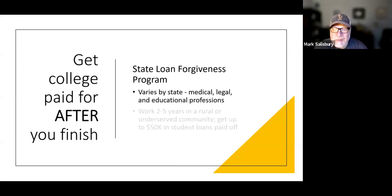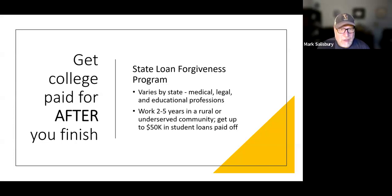So the states have created programs where you go and take one of those jobs and you work in a small town or a rural community, work for 2 to 5 years, depending on the state, and you can get up to $50,000 of student loans paid off. Now, just recently, I actually saw one program that will pay off up to $100,000 in student loans. And all you have to do is work in that profession in a part of the state where they need people to take these jobs. That would pay off a big chunk of student loans.